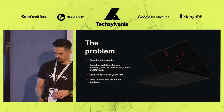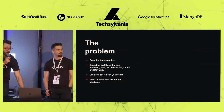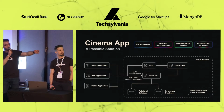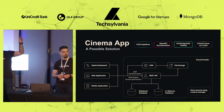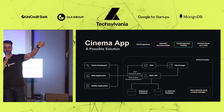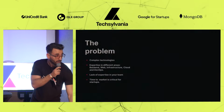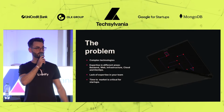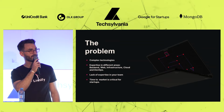So what Darius presented to us, we saw that some parts of the system are replicated. They are present in other apps as well. There's nothing fancy here, it's not innovating here. We're still being a basic cinema app, and we still need to have a full setup and full environment that will take 2 weeks. Well, that's a problem for a startup, since I mentioned that for them, time to market is critical. And we can't wait 2 weeks to have a full setup.